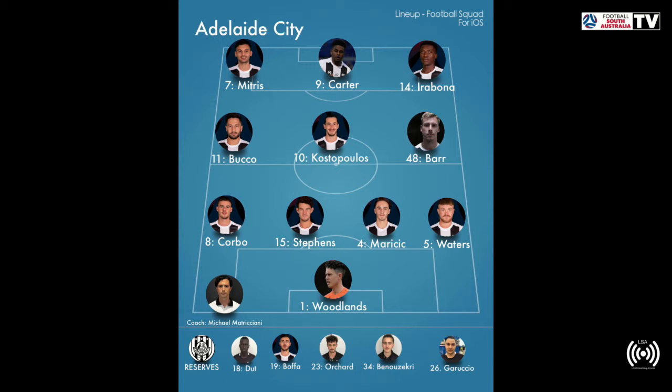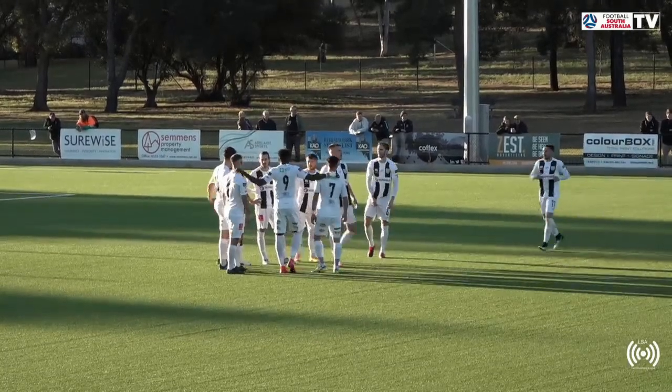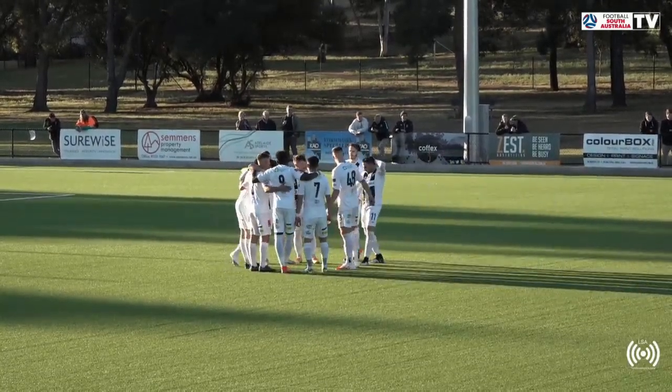On the bench for the Adelaide City side is 18, Awal Doot. 19, James Boffer. 23, Marcus Orchard. 34, Noah Belazekri. And the reserve goalkeeper is Fabian Garuccio. The officials for today's big clash: it is Daniel Elder, his assistants are Ian Crossing and Andrew Kite. And just noticing, Paul, the captain on the field today is little Rocky Callisto. If he does come off, it would be handed to Michael Deloisio if he comes on. I think South Australia's best referee up there in the middle, Daniel Elder, controlling proceedings tonight.